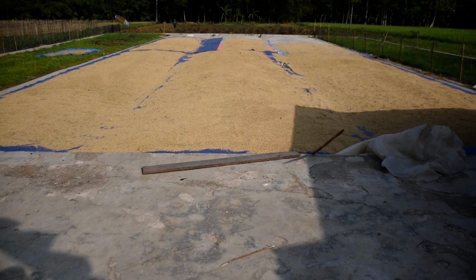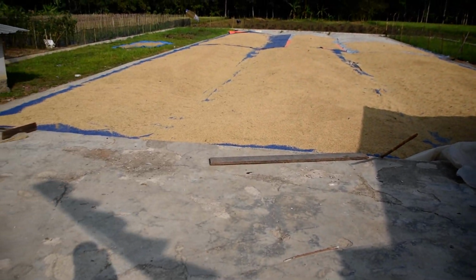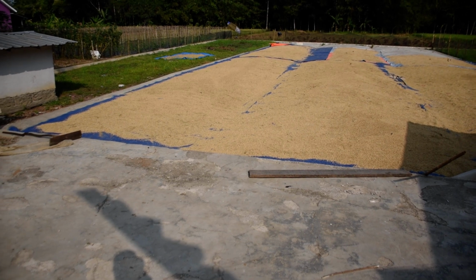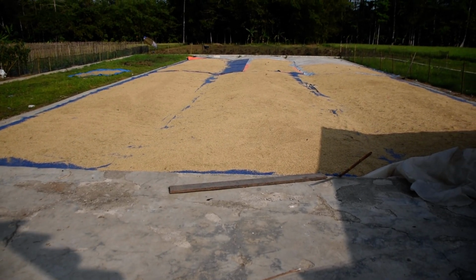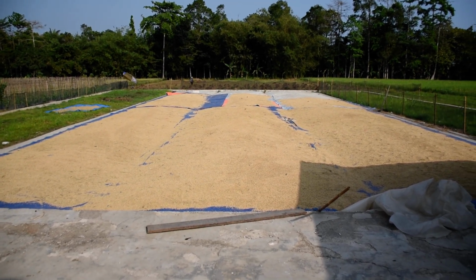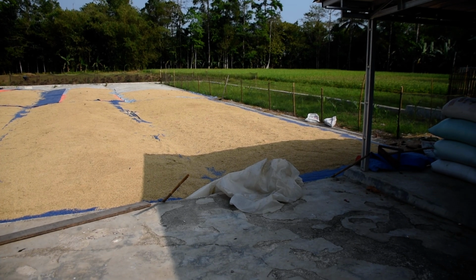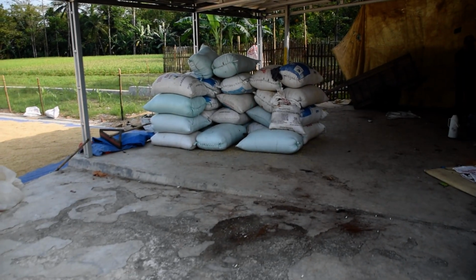Haven't been down to the rice factory for ages, and it's prime rice drying season by the look of it. Yeah, more bug affected rice over the bat. Pretty bad at the moment. But there's still rice being produced.